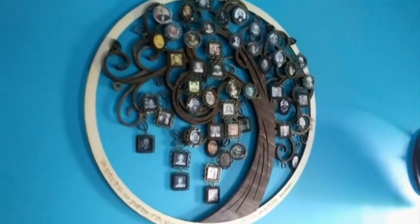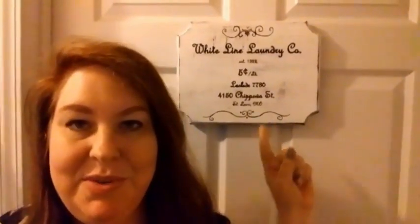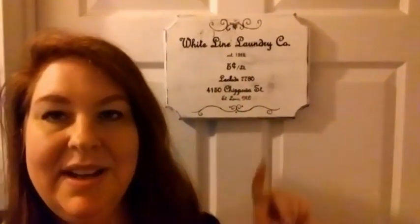Now let's move on. Now this room is by far my most favorite room that I have decorated. It's my laundry room. And you're probably thinking, what? It's your favorite? Yes, because of the story that is behind it and because of how I decorated it and everything. So I'll first start with showing you the sign that I made.